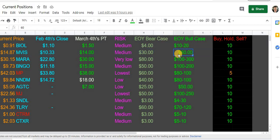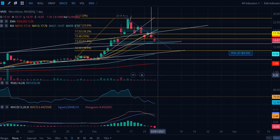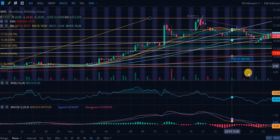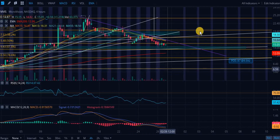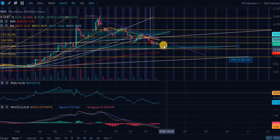$30 into your bear case, $60 bull case, buy, hold, sell, 10. Literally, this might be the most auspicious buy zone in my opinion right now. Honestly, the charts look really good to me, and of course, I could be totally wrong, and we just take a massive dump on Monday, but I don't think it's going to happen. I think we're looking good.